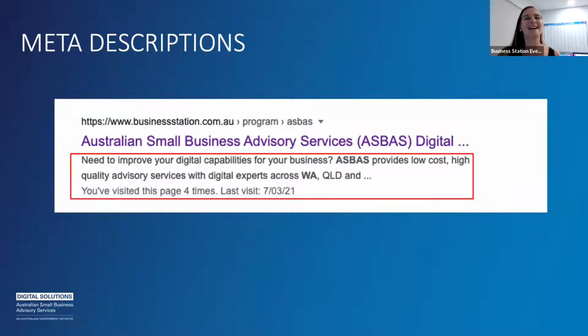Meta descriptions. This is the second part here that you see, the bottom part in the red box. This isn't visible on any part of your website except if you're looking at the SEO component of your content management system or in the HTML code. This is the little description that's found under your title in search results. It doesn't actually affect your ranking in search engines, but if it's well written, it will really encourage people to click through to your website, which is obviously the ultimate goal. I would consider this a mini ad for your web page, and it's completely free.